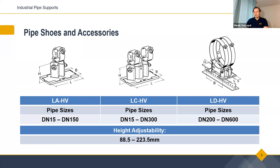Just out of interest, the loading capacity for the biggest pipe shoe, LD type, is approximately around 30 kilonewtons, which is quite good capacity. It's about 3 tons.